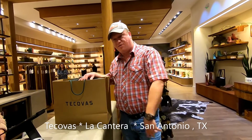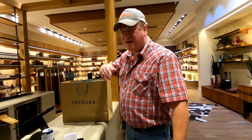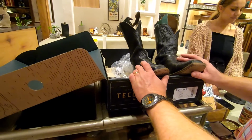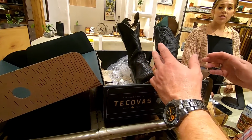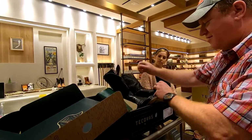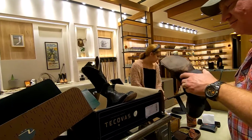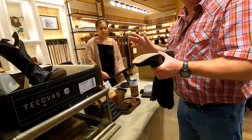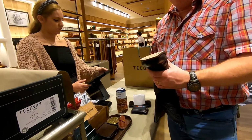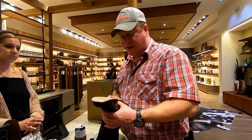And when you come to the store, you can just log into it. If you have your VA card, I don't think they need that. Maybe. So we're going to do the restoration program, which is $150 flat. As I was showing earlier, these have been through hell and back. I have no problem with local cobblers, no problem with independent guys. But for $150, for me to get these boots back is a really good deal, you know?